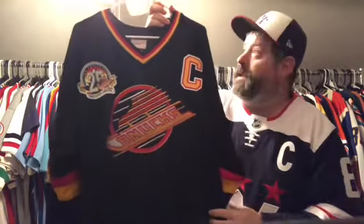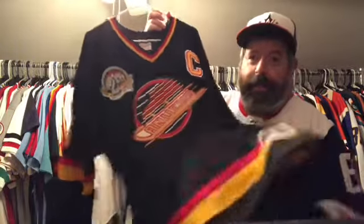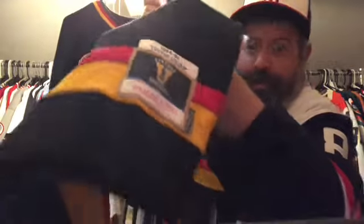This is the first one that I've received. It was the one out of the whole set that I had my eyes on the most, and I knew I had to move on it. So let's get right into it. We've got the 94-95 Trevor Linden Vancouver Canucks. This is, of course, the famed skate jersey, which the Canucks wear as an alternate jersey even to this day. Beautiful jersey. There you've got the jock tag on the bottom, from the Power Play collection, with all the particulars that Mitchell & Ness usually puts on their jock tags.